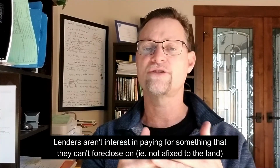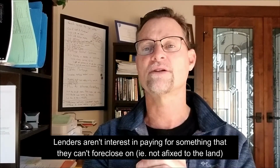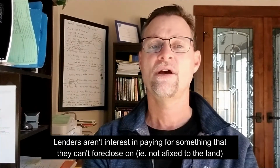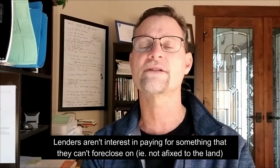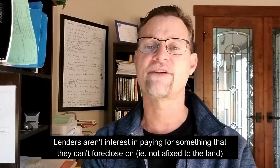So lenders aren't interested in giving your builder a deposit, or if a factory says I want 25%, 25%, 25% while I'm building it, really you're just funding the builder's work in progress. The money's not going into the land, so that's going to be self-funded.